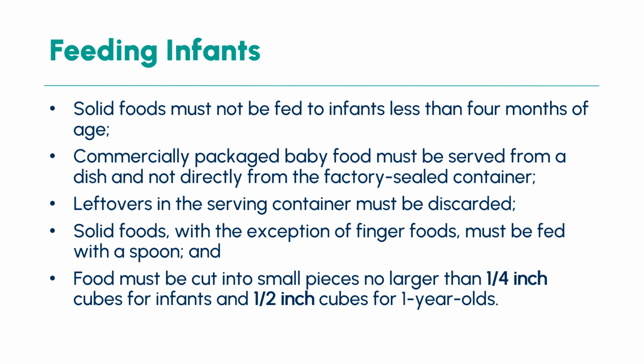Commercially packaged baby food must be served from a dish and not directly from the factory sealed container. Leftovers in the serving container must be discarded. Solid foods, with the exception of finger foods, must be fed with a spoon, and food must be cut into small pieces, no larger than 1/4-inch cubes for infants and 1/2-inch cubes for 1-year-olds.